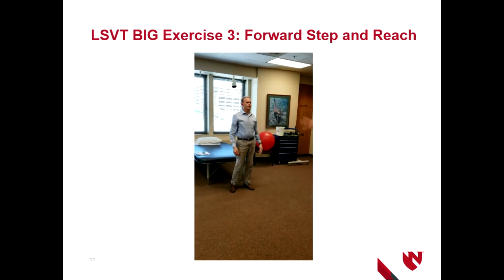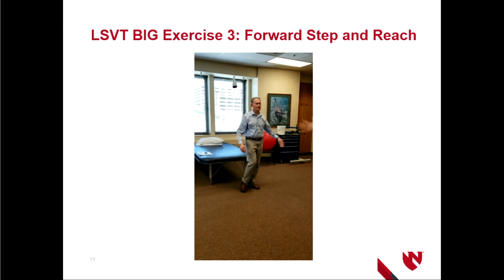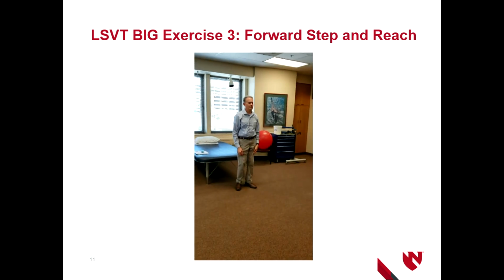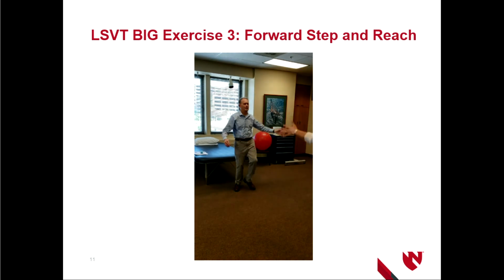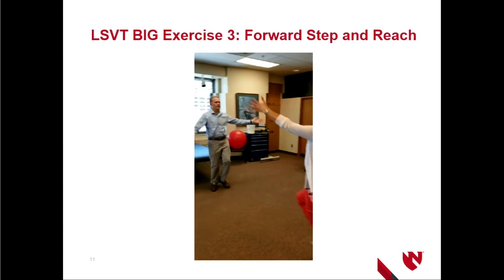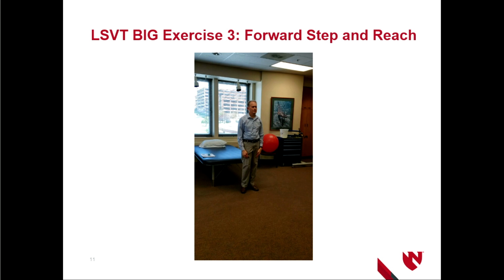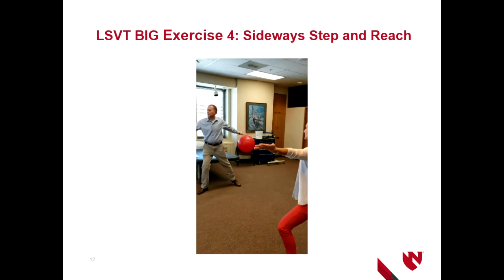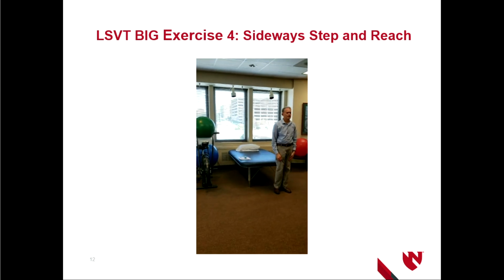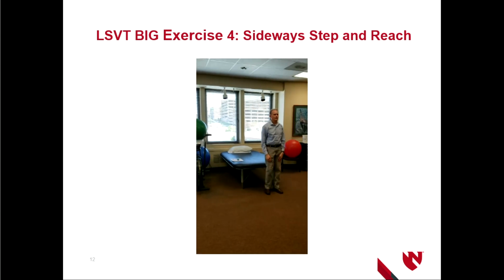The third exercise is now done in standing, and it's forward stepping, so a little bit more dynamic, which starts to challenge the balance. Reaching forward with the step, coming back into place, doing that with either foot leading for 8 repetitions. Start big, step forward big, and big. Good. Okay, and then we do a sideways step and reach. So more lateral movement, stepping to the side, reaching those arms, tall posture, full energy, doing that each direction 8 times.